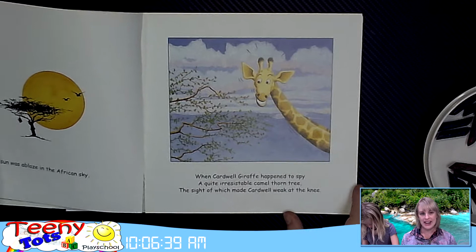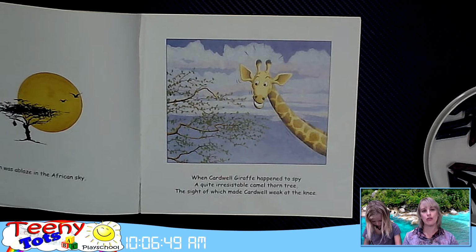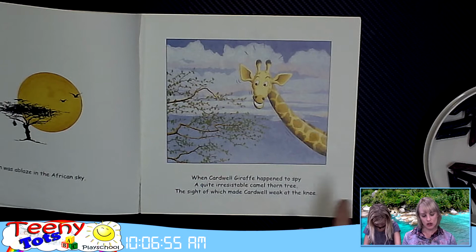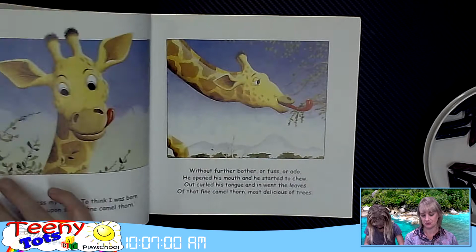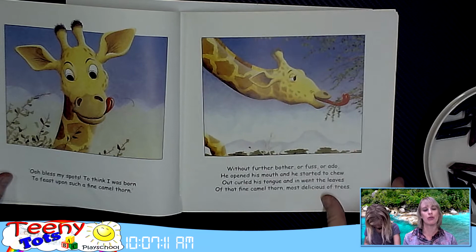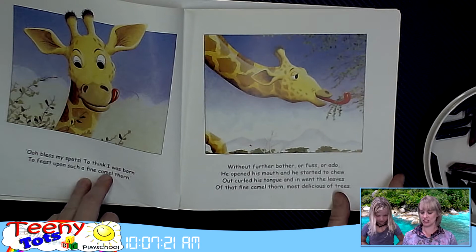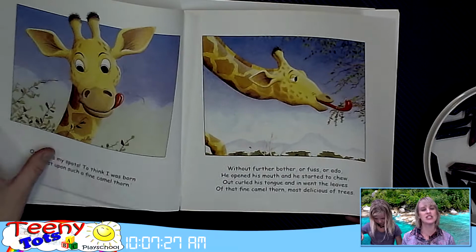When Cardwell Giraffe happened to spy a quite irresistible camel thorn tree. Giraffes like to eat from the camel thorn tree, the sight of which made Cardwell weak at the knees. Look, the sun was ablaze in the African sky. Ooh, look at this. Ooh, bless my spots. To think I was born to feast upon such a fine camel thorn. Without further bother or fuss or ado, he opened his mouth and he started to chew. Out curled his tongue and in went the leaves of that fine camel thorn, most delicious of trees.